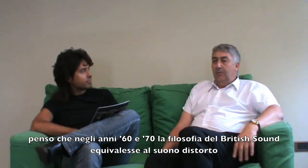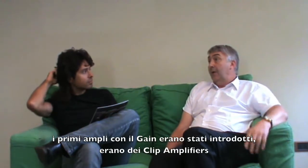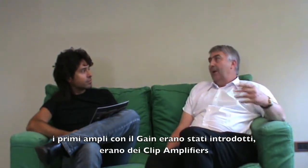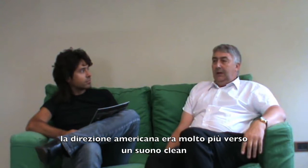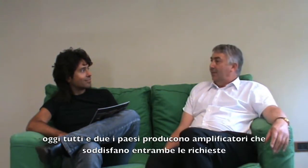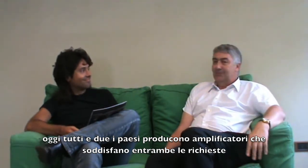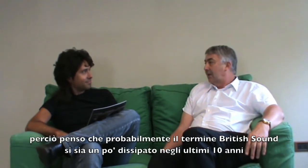I think in the 60s, 70s, the design philosophy was that the British sound became more the overdrive type of sound. You know, the master gain amplifiers coming in, things like Marshall amplifiers and to a degree AOR. Whereas the American direction was a more clean type of sound. I think now both sides of the Atlantic produce amplifiers which really fit both types of requirements. So I think the idea of a British sound has probably dissipated over the last 10 years.